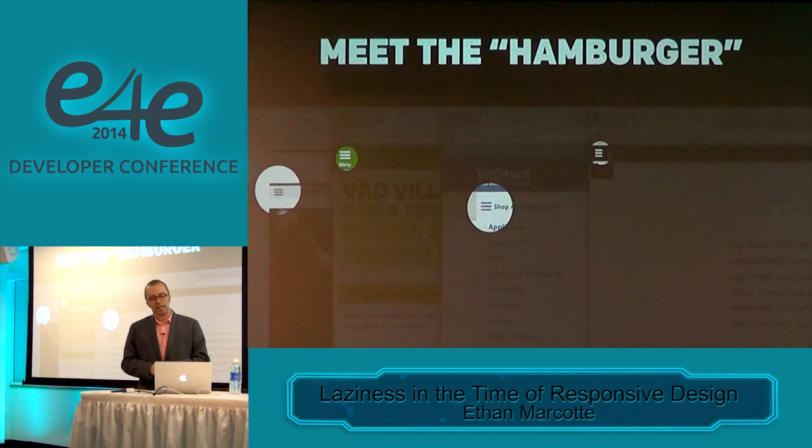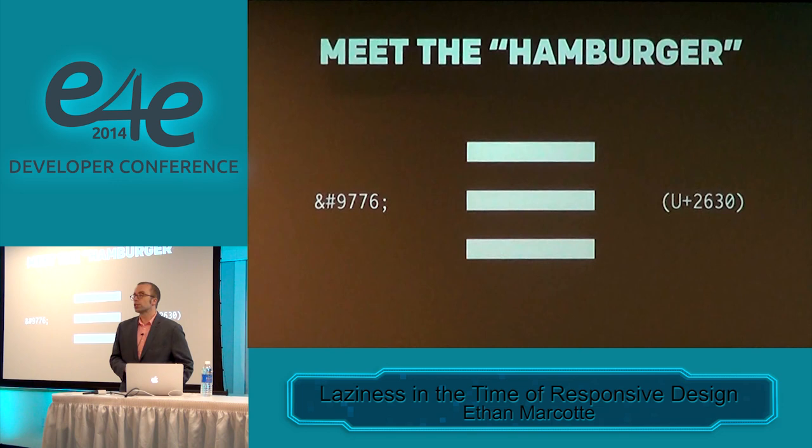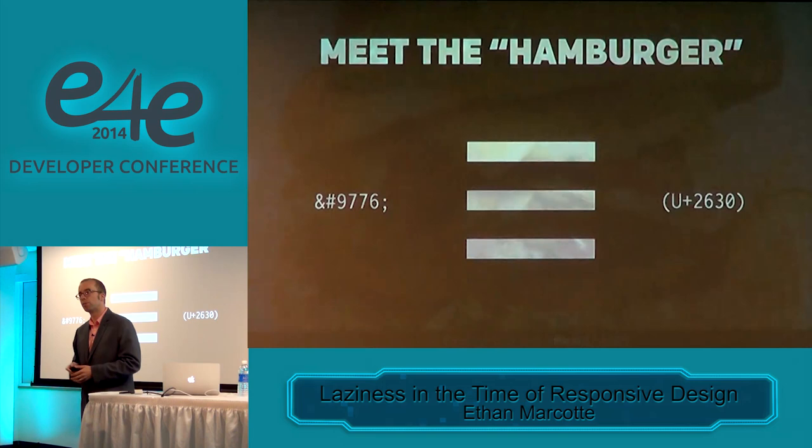Now, the hamburger is actually a wonderful little thing. It's very compact, which I think is a lot of its appeal. It's these three simple bars that are easy to work into your design with Unicode or SVG or what have you. But I'm here to suggest today, maybe, that this pattern isn't our best approach. This one particular symbol, in fact, I think we might have a little bit of a hamburger problem, guys. Maybe we need to talk about this.